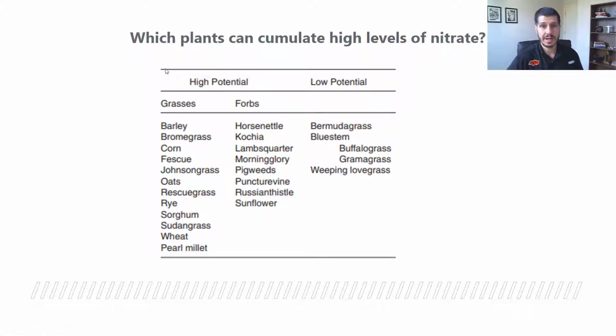Here in Oklahoma, nitrate toxicity is a hot topic during summer because we have severe drought stress conditions in some years. So if you have a pasture during summer here, these are the plants you need to watch for. During summer, I would say take care with fescue, Johnson grass, sorghum, Sudan grasses, sorghum Sudans also, and pearl millet. Those are plants that can really concentrate a high amount of nitrate.